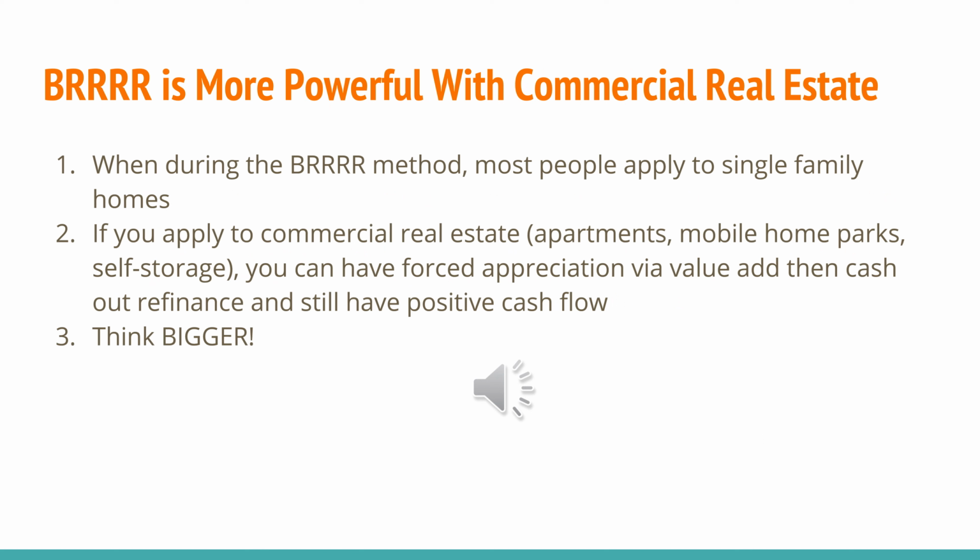I just want to emphasize that the BRRRR strategy is actually more powerful with commercial real estate, which is why I call it the BRRRR on steroids strategy. Most people, when they learn about the BRRRR method on the BiggerPockets podcast, they just apply it to single family homes. But if you apply it to commercial real estate, so that includes apartment complexes, mobile home parks, self-storage, you can have forced appreciation via value add, then do a cash out refinance and still have positive cash flow. So remember, think bigger. Always think bigger. Everyone starts off in single family homes, but eventually all the big players, all the big fish transition over to multifamily. So please think bigger.